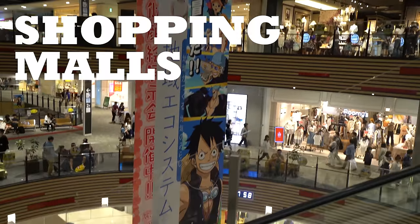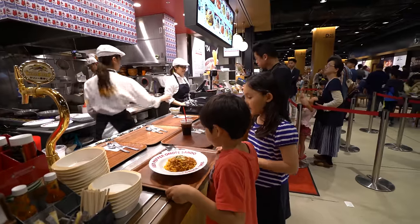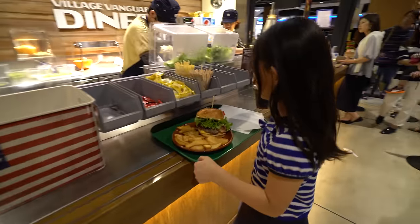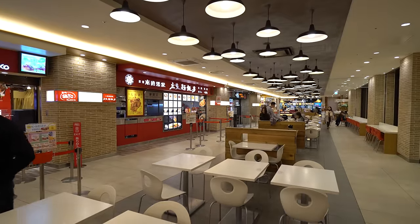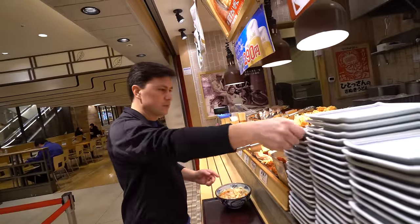Let's now move on over to the shopping mall. Shopping malls are a reasonably easy place to eat. They'll have food courts where you can generally order at the counter. So easy, in fact, this is the first place I sent my brother to try and get some food using his limited Japanese language skills.